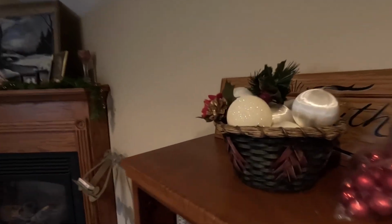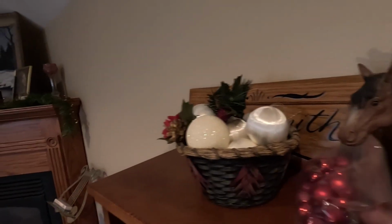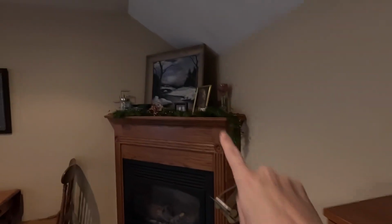And I usually just add a few little touches up here, just here and there. This is for a little tree I haven't decorated yet. And I just had to stop and fix that because the cats had torn it down and it was all on the floor. Let's go take a look.